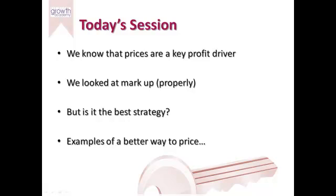We've also looked at markup, which is the most popular form of pricing, the cost plus pricing, the percentage markup, and we also looked at how, if you do use markup pricing, you must calculate it properly as a small business in order for it to work for you. However, whilst we accept that markup pricing is the most popular strategy, is it the best strategy for your business, or are there some better ways to look at your pricing strategy?